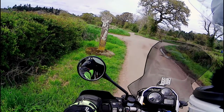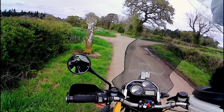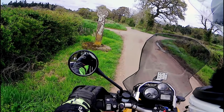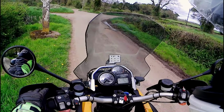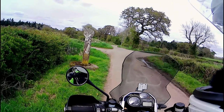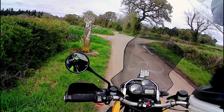May not look like much, but this post is called the Butter Cross, and normally you'd find a Butter Cross in the centre of a town or a village, and it'd usually be where there was a market of some sort, but this one sits a mile outside of the village.